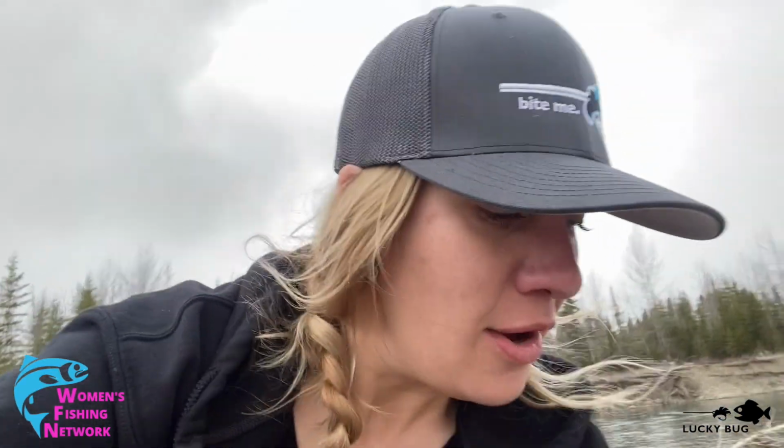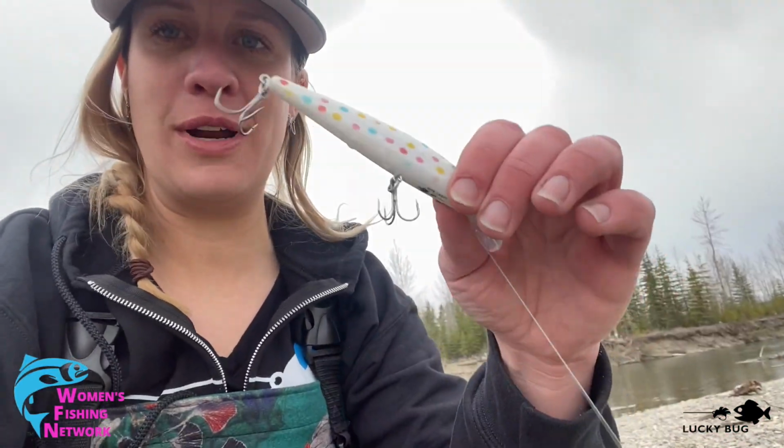Today I'm going to be using Lucky Bug lures. I am stacked with F-bombs. They are my favorite lure to use. I just rigged up my rod with this awesome one here.